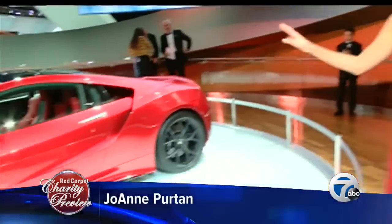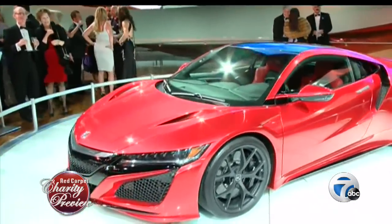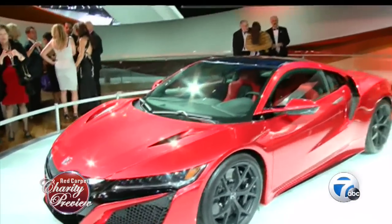This is the Acura NSX, a just gorgeous candy apple red. A big reveal here this week, this was. By the way, Jerry Seinfeld was at the auto show this week. Apparently, he was checking out the Acura NSX. So that's a beautiful color for sure.